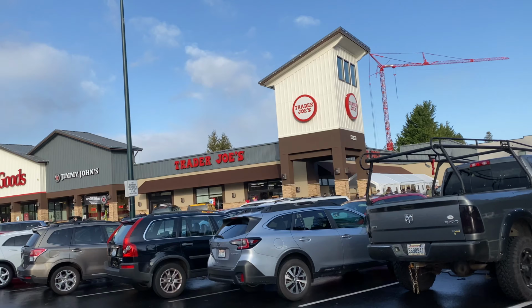I am at Trader Joe's and I'm very excited because I have not been to Trader Joe's in a long time. It's been many months. So I'm very anxious to see what kind of holiday stuff they have. Trader Joe's, I feel like, is always coming out with new stuff depending on what season it is. So I'm pretty excited to see what new stuff they have.